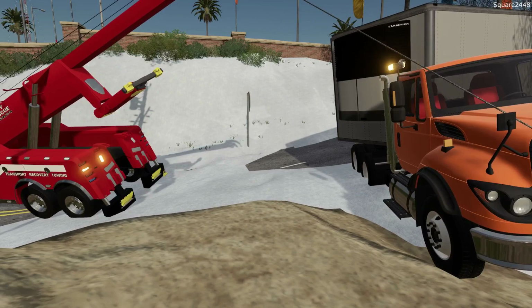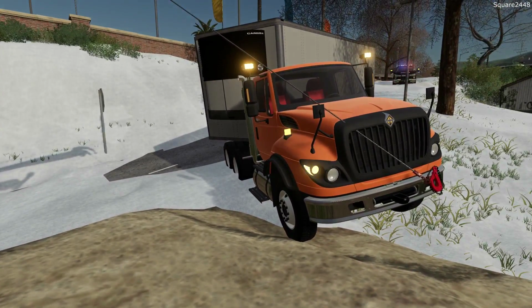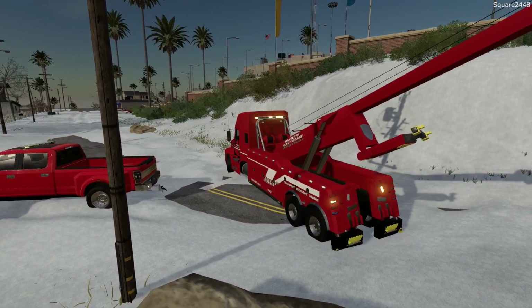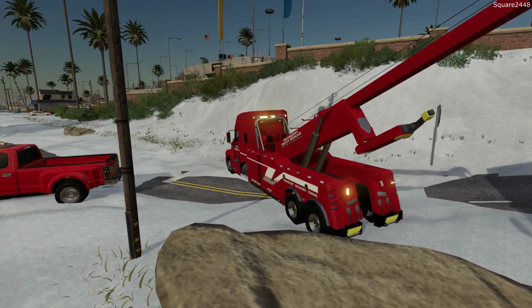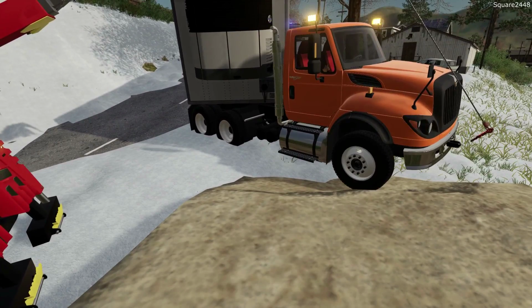And we are kind of getting caught up here. Let's kind of see, can we re-grab it? And let's see what's going to happen. Looks like we'll have to reposition our wrecker a little bit closer to get a much higher lift angle. I think right there might do. Might take a try or two to get it, but it looks like we are getting it, which is good.